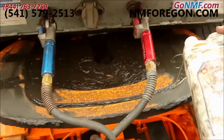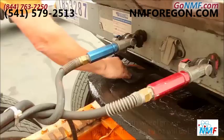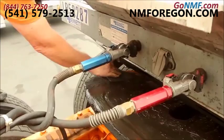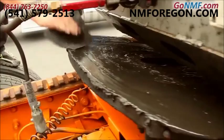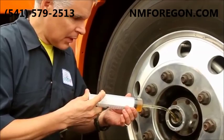Okay, now we're applying NMF to the fifth wheel grease. See, if you don't have anything on that, it'll be metal to metal, it'll be hard to turn because it drags. But when you got this on there, you don't even notice it. It's like nothing there. So what we do is you add 1 ounce per side here for the front hubs.